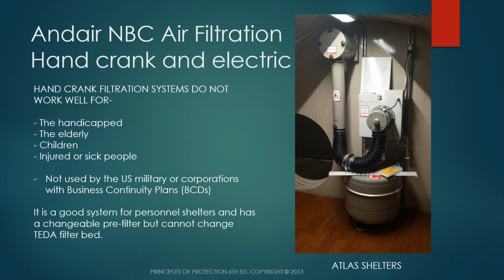There's a pre-filter here, and you can change that, and that may be all you have to do, and maybe that's fine, but you can't change the TEDA carbon down here. You don't have that ability.